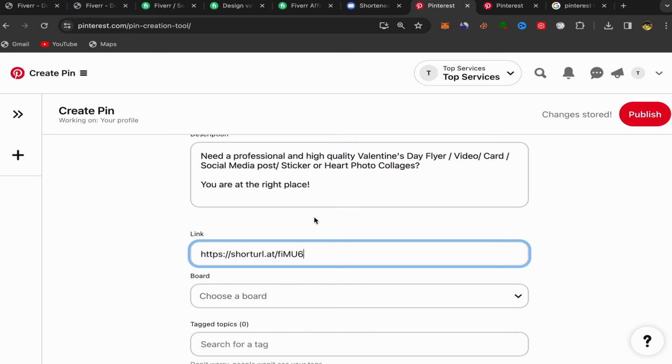If you get any issue, you need to create an affiliate website, and you need to put your affiliate links in this affiliate website. Then you will put this affiliate website link in your pins on Pinterest. Okay, it's easy. You just need to go to YouTube, search for how to create an affiliate website, and follow a few steps, and that's it.